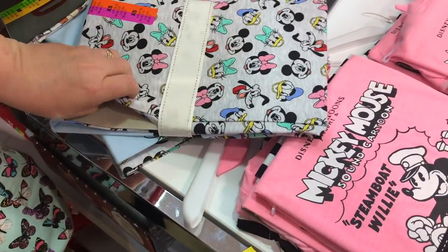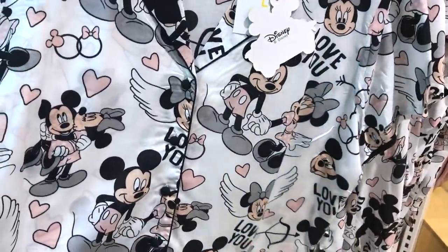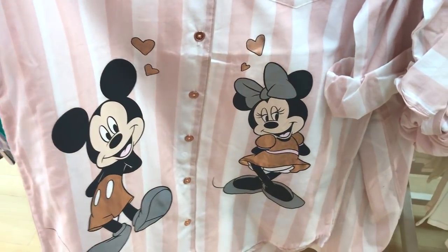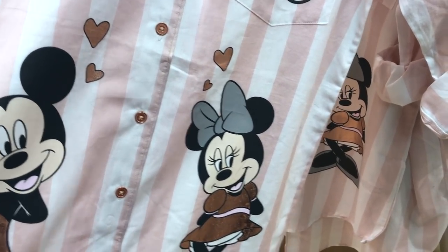No, it's a set. Pajama bottoms and a top. That's what I just said, pajama bottoms and a top, if you get me. The top and the bottoms. They're not stretchy though, they're more like silk. Yeah. Oh, this is nice, I like that. Oh, that's nice. Minnie and Mickey Mouse on it. That's like your shirt, but obviously with Mickey and Minnie on it.